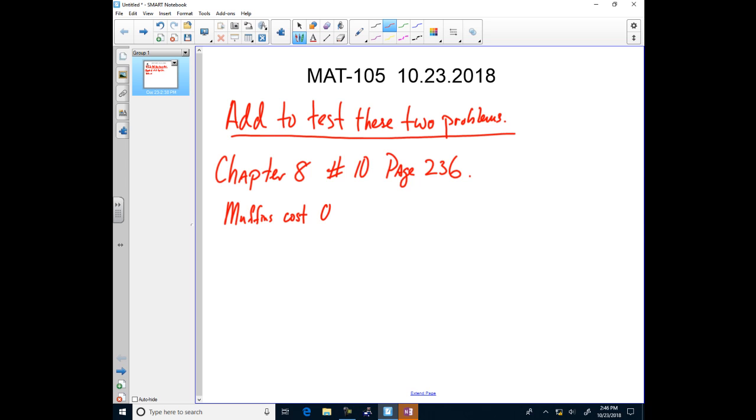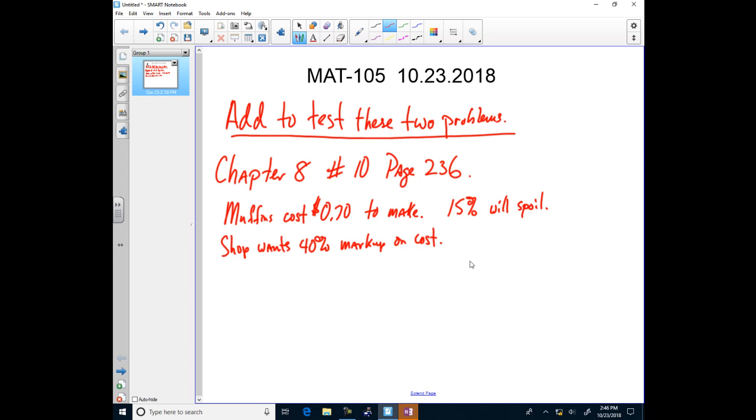The muffins cost 70 cents to make. That's what that's telling you there. 15% will spoil or get eaten by the owner. The shop wants 40% markup on cost. Production equals 800 muffins. Man, they're into this muffin thing, aren't they?